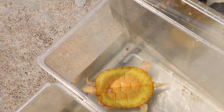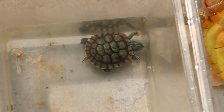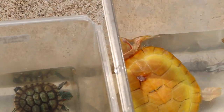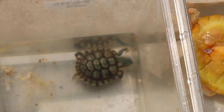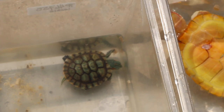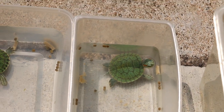Came in for treatment. This one, I would consider it abandoned and been here for 4 weeks. No, 2 months. 2 months, 8 weeks already. The owner doesn't come back for it. Then these two are the newly purchased hatchlings.